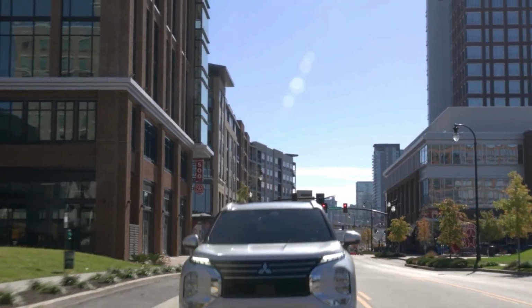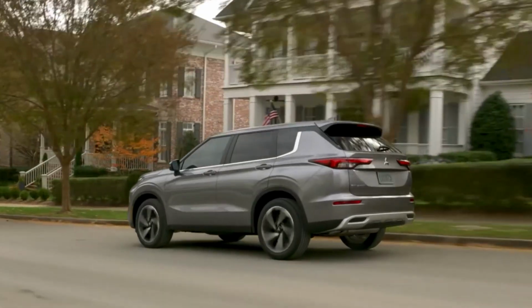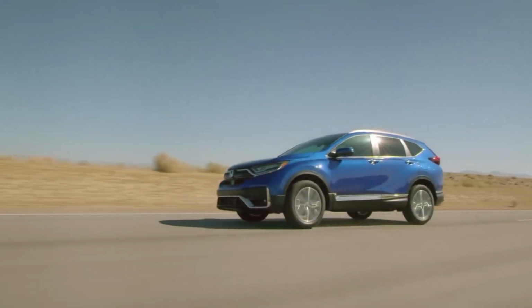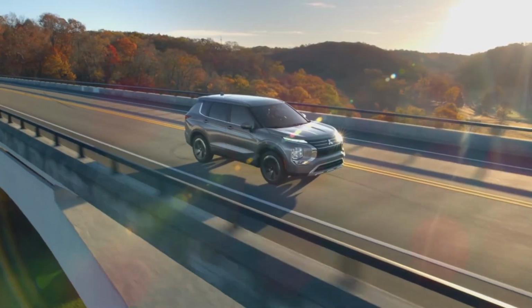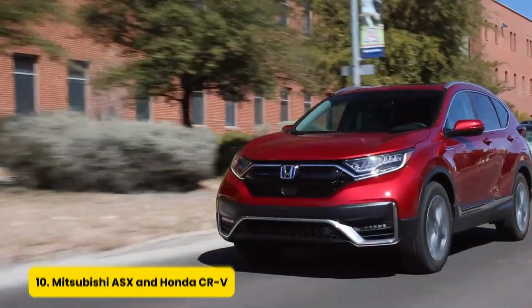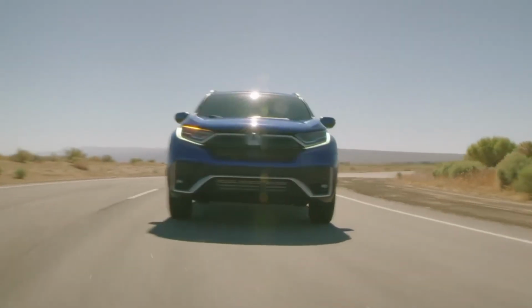By examining factors such as age, mileage, repair costs, and the duration of repairs, they've created a comprehensive reliability index for vehicles that are no longer covered by their manufacturer's warranties. Here, we dive into the top 10 most reliable used cars. Number 10. Mitsubishi ASX and Honda CR-V.